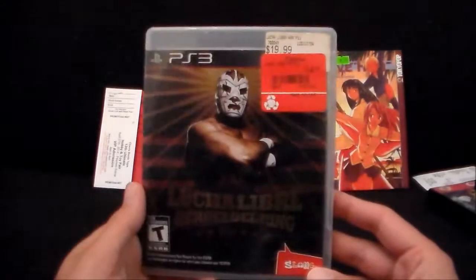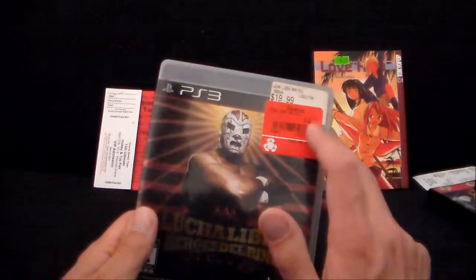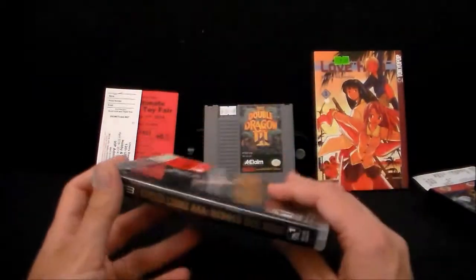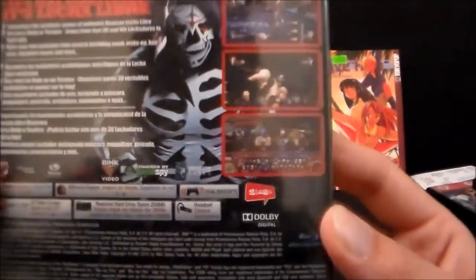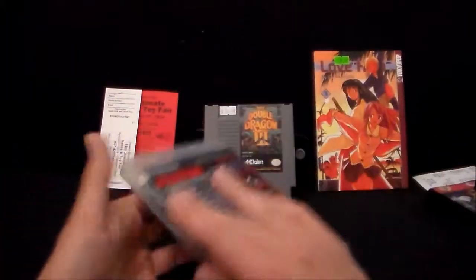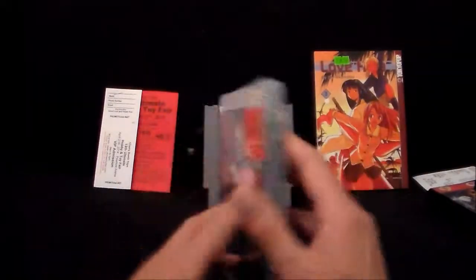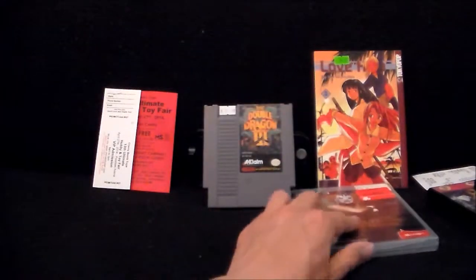So, next game now, PS3, original price $19.99, discount clearance price $4.99. It is Lucha Libre Heroes del Ring. This is a Lucha Libre Mexican wrestling game. Haven't played it yet. I think I saw the Two Best Friends play. They did an episode on this. Game seemed okay. $5, hard to pass up. I'll probably keep it. I don't know for sure. I haven't actually played it, but we'll see.